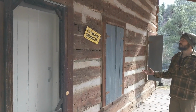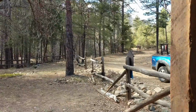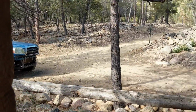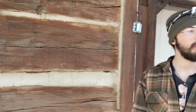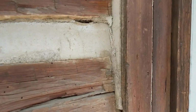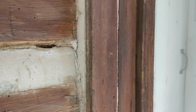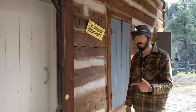You can see that much of the architecture still remains without having been refurbished, which is something rather unique to buildings that are often encompassed by the power of the U.S. Forest Service. You can see some slight modifications here with the cement and plaster in the walls, but as far as framing goes and most of the actual structure, it's original. Check out these shutters.